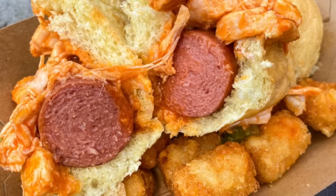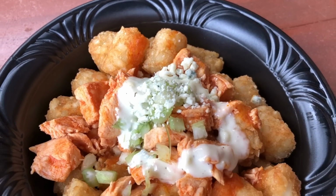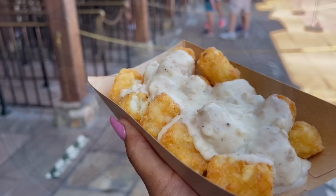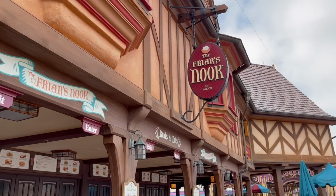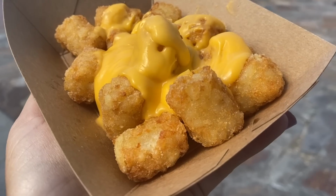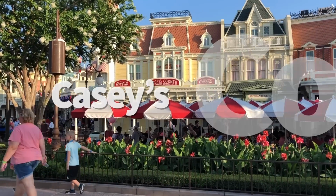This spot switches up the menu often, so you never really know what you may find here, but there's always something tasty, and usually it's tater tot and bratwurst related. Seating is limited. It is all outdoors as well. It's a very similar situation to Sleepy Hollow, so this might not be the best pick if you're going to grab lunch in the middle of the day when it's hot or if rain is predicted and the park is very crowded.